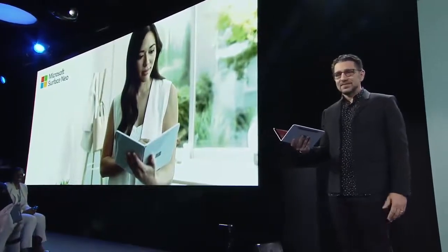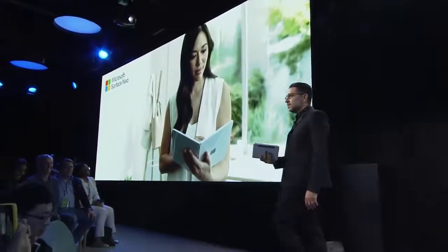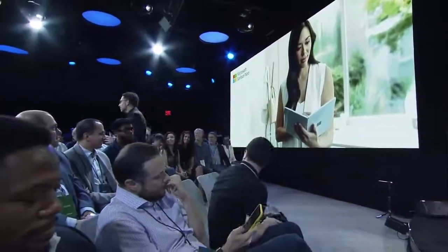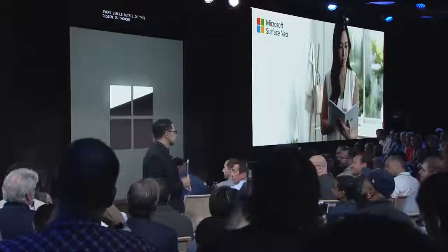it's hard to tell people your kids are beautiful, but this product is beautiful. There's truly nothing else like this out there. Nothing. Every single detail of this design is thought through. Each material individually selected and brought to you.